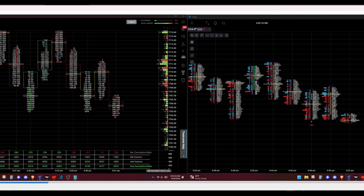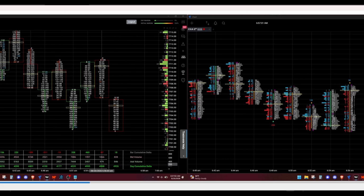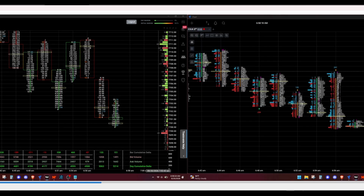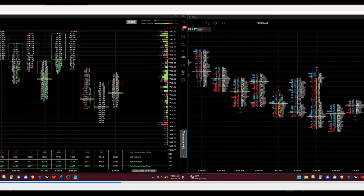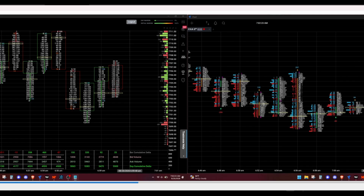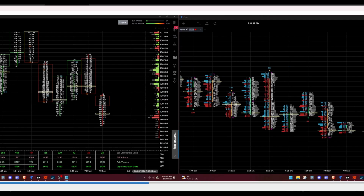And rejected again, it broke the lows, came down to 7,700 or so. And then again, it's going back up. And then again, sellers come in, rejects, but 7,700. There's a big delta there. And once again bounces. It seems like it's just bouncing every time it comes down into this 7,700 level. Again, forms a B shape here. Then bounces a bit.